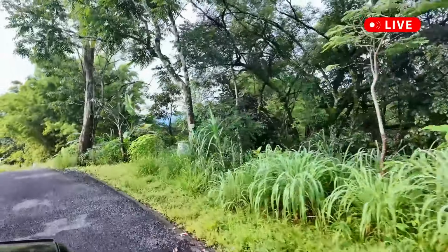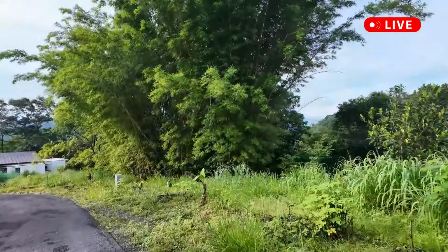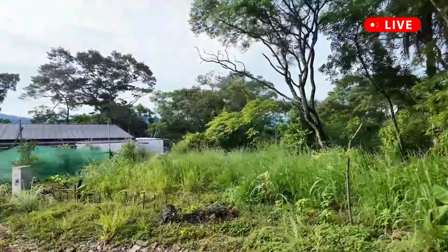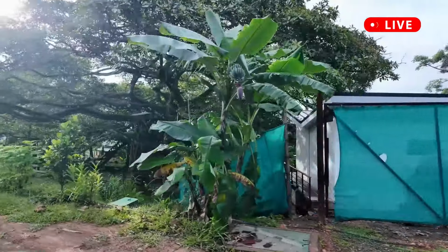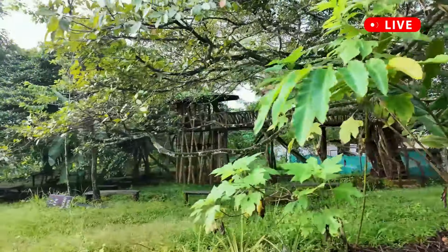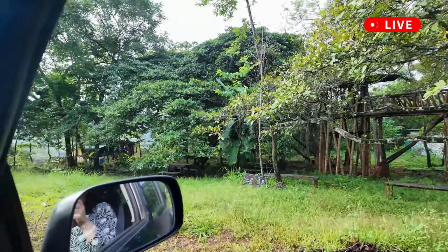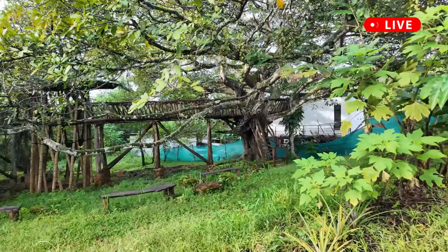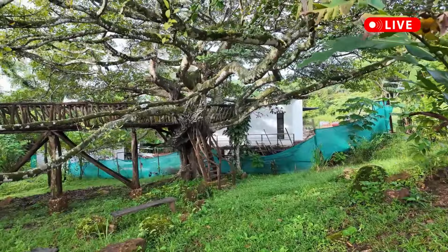You will see a lot of homes under construction or also built. And one of the things that I love about Alegría Village is that it has these tiny, surprising corners, like this one. Let me show you. This is a tree house. Isn't this beautiful?